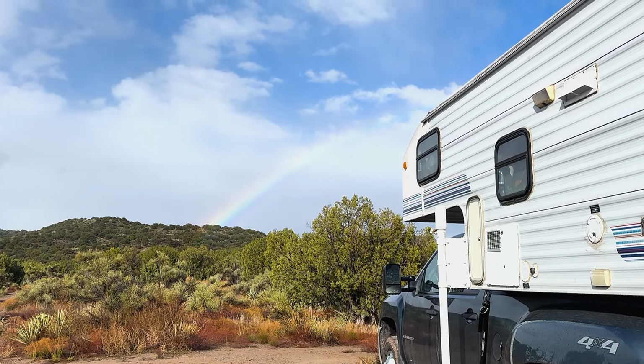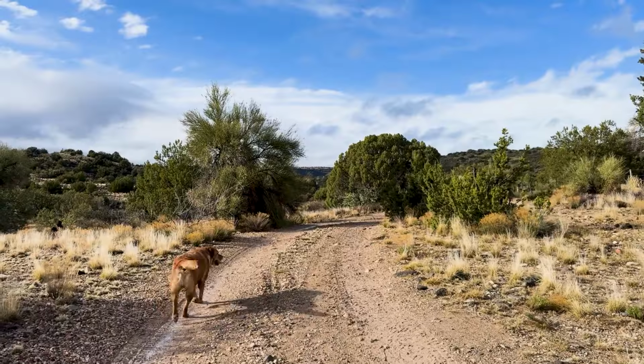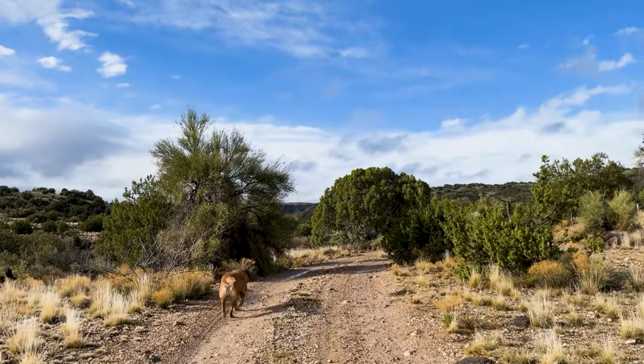We've been in the camper nonstop all day, just laying around because it's been so rainy and now extremely muddy, but the sun is out, there's a rainbow, and it feels good to go out and stretch our legs. I know Bodhi's feeling good because he is sprinting around like a little puppy.